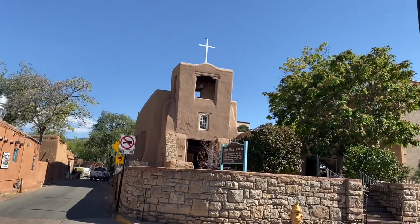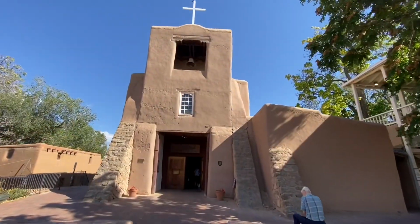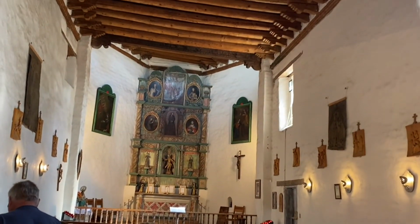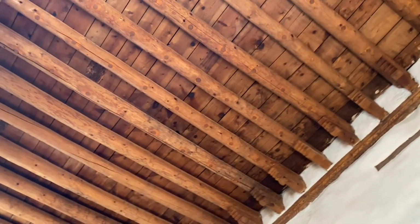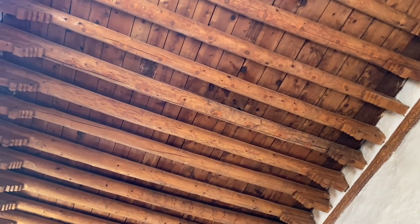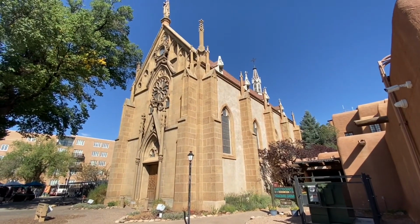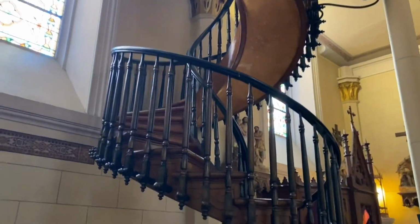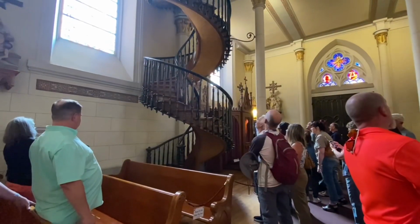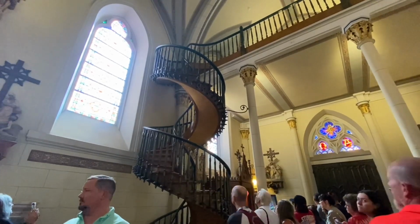This is San Miguel Church, the oldest church structure in the U.S., built in 1610. And then that ensures that they come back. Mark was noticing that this kind of ceiling, same construction as in the 2 B&Bs we've stayed at here. This Loreto Chapel was the first Gothic structure west of the Mississippi. No nails, no supports. The builder built this in 6 months. They do not know who did it. He disappeared after he built it.